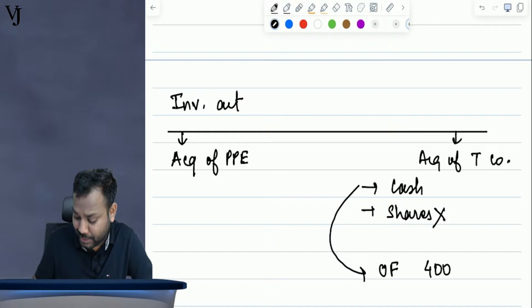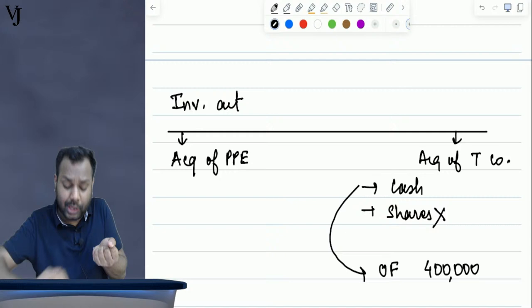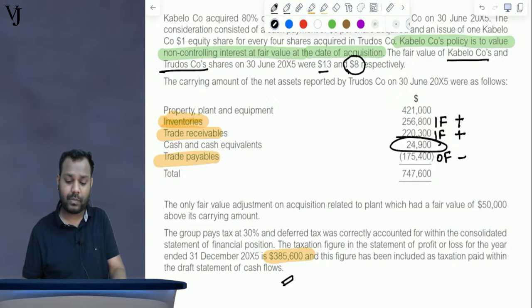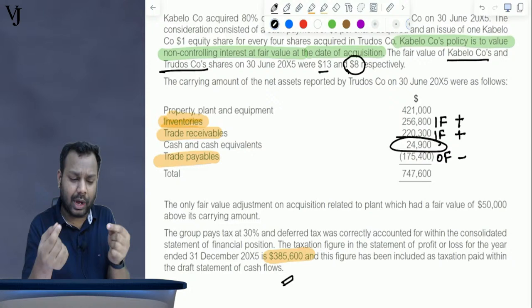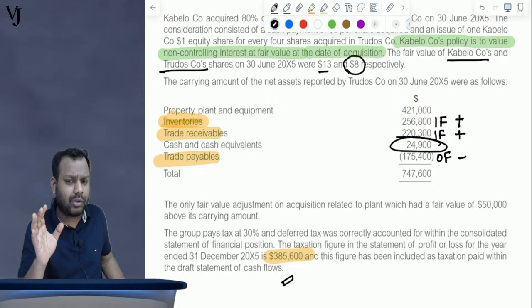But understand, when I acquired the subsidiary and paid 400,000, in that subsidiary I got an amount of 24,900. What is the meaning of this? Let's suppose, in your childhood, definitely at some time or the other, you have purchased that envelope to insert money and give it to your relatives. Okay, let's suppose the price of that envelope is 10 rupees, and in that envelope, there is a 1 rupee coin that is stuck.